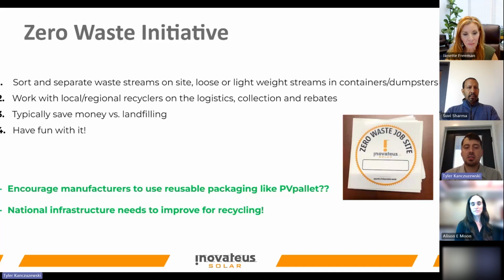One of the big hurdles is that the national infrastructure around recycling is still behind and needs to improve. Sometimes when we're working in someplace in Ohio or New York, and you're calling local regional recyclers, they're not always there. So you're having to rely on more of the national infrastructure, which is a little bit behind. It would be great if there were more incentives and new recyclers coming on board for the future to help improve things.